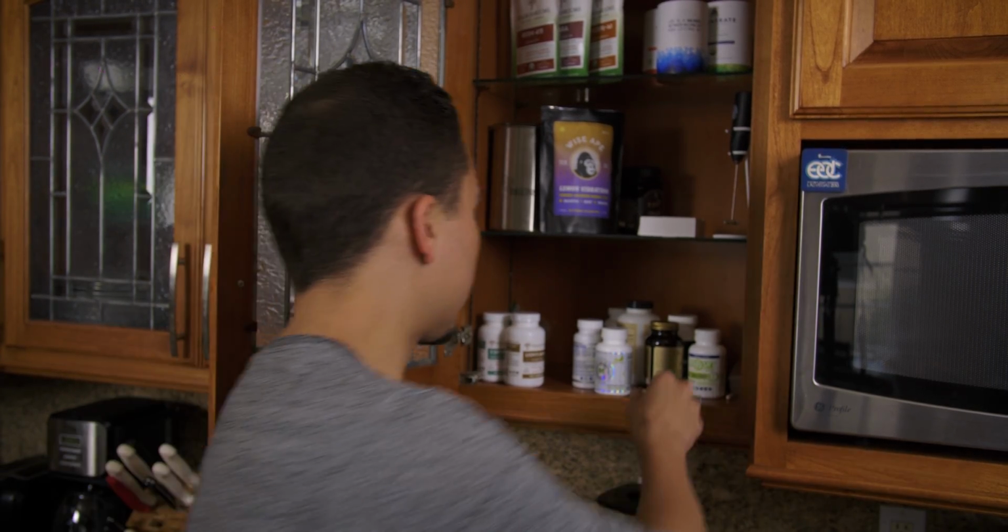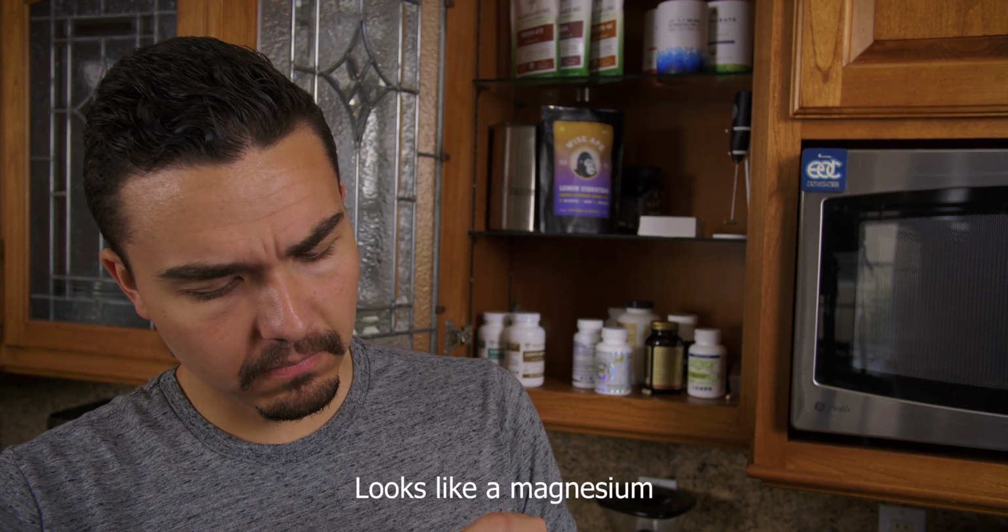What's in my supplement cabinet as of March 2020? Looks like I left something out. Looks like a magnesium. I think it's magnesium. I hope it's magnesium.